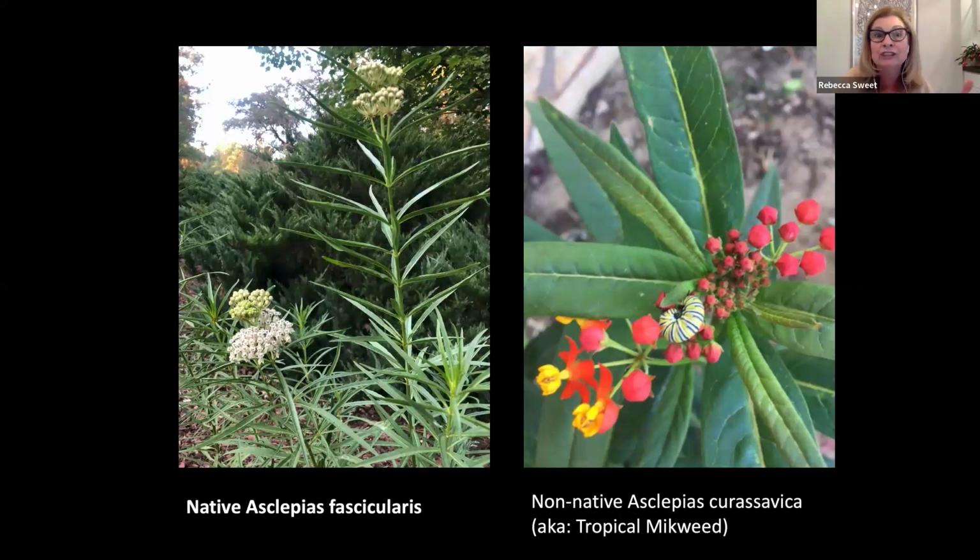Our native Asclepias versus some like this tropical one, the brightly colored tropical one, which is so easily found in nurseries. This is a very interesting one, and where I did put in more links in the notes because there is a lot of research that has been done on the tropical. Is it better or worse than the native? And it's coming out pretty solid that it's not good for monarchs for a whole host of reasons. And those links in there support that. But not all cultivars are bad.